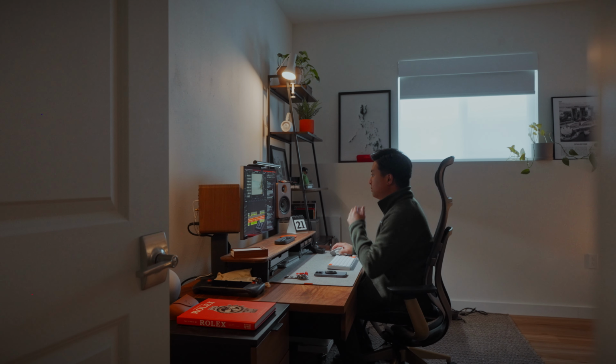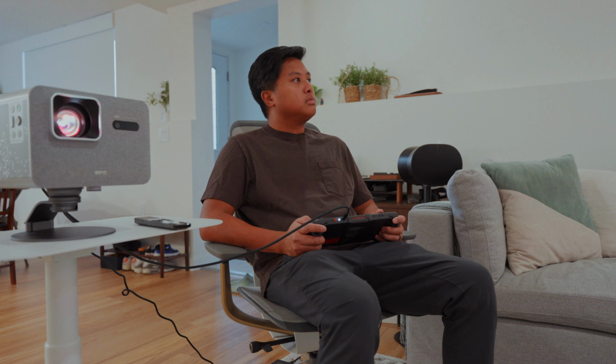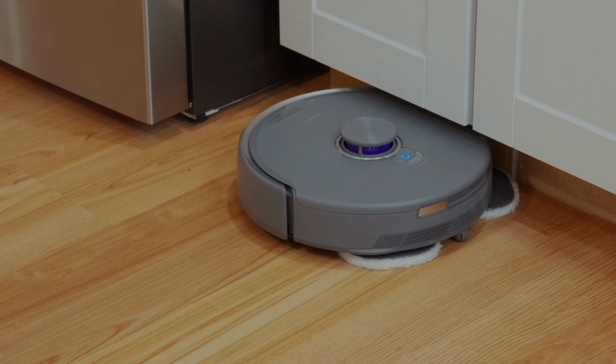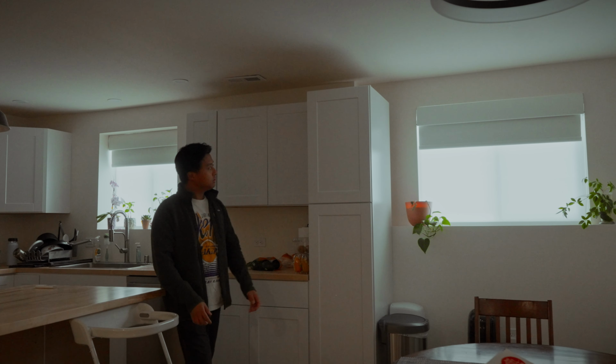We finally moved into our new home, and although it's not 100% finished yet cosmetically, we wanted to move in and set things up right away. And honestly, it's been so nice to finally use some of our home tech that's been sitting in storage for a while. You really don't realize how important or convenient some things are until you're forced to live without it.